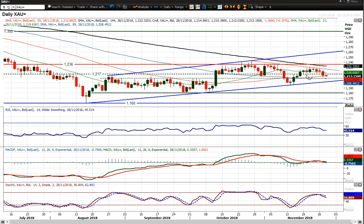Because if you break below that, then you really are starting to trade below all the moving averages and gain a bit of traction in the downside move. But for now, it is holding on just. It's $1 lower today. But the problem is that 1217 now becomes a basis of resistance overhead. So unless you can get gold starting to trade back above 1217, then I think the outlook starts to look a little bit less positive, certainly on a near-term basis.